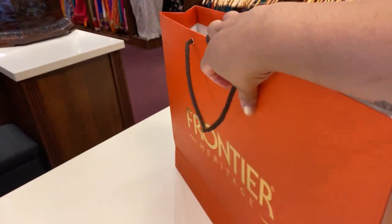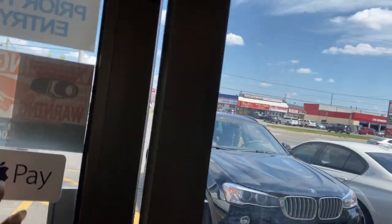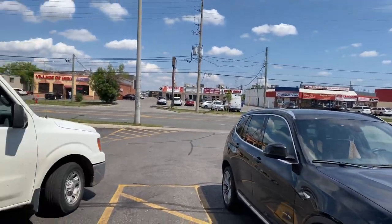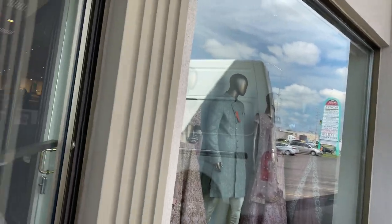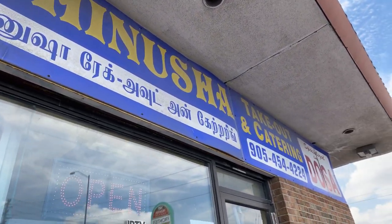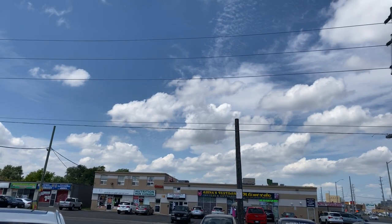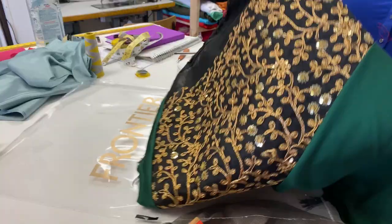Thank you. Thank you so much. So I found a sari, but Appu's didn't find his outfit. So we're gonna go look at other stores. So many Indian stores. This is a restaurant. There's another Tamil textiles there.